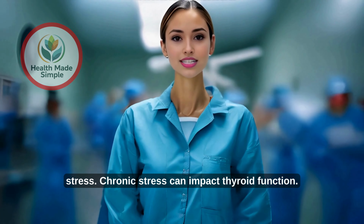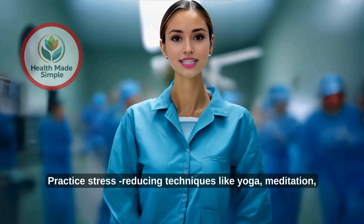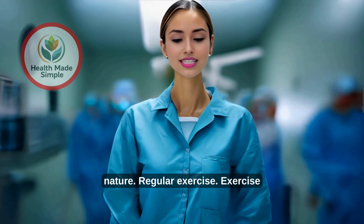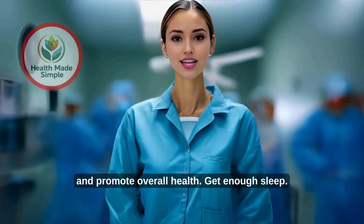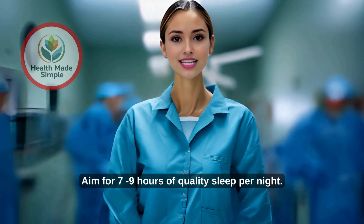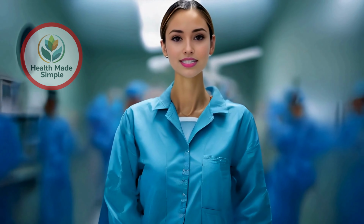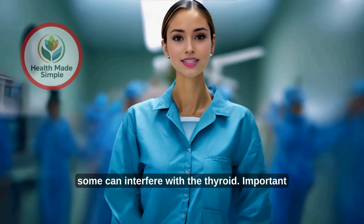Manage stress. Chronic stress can impact thyroid function. Practice stress-reducing techniques like yoga, meditation, deep breathing exercises, or spending time in nature. Regular exercise. Exercise can help boost energy levels, improve mood, and promote overall health. Get enough sleep. Aim for 7 to 9 hours of quality sleep per night. Monitor symptoms. Keep track of how you're feeling and report any changes to your doctor. Supplements. Speak to your doctor before starting any supplements, as some can interfere with the thyroid.